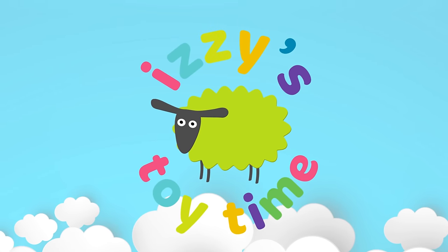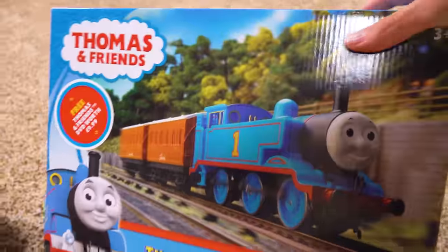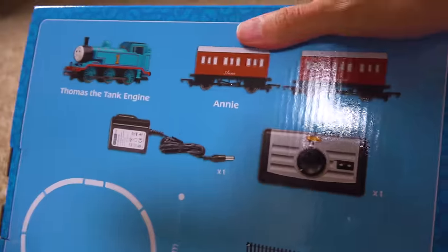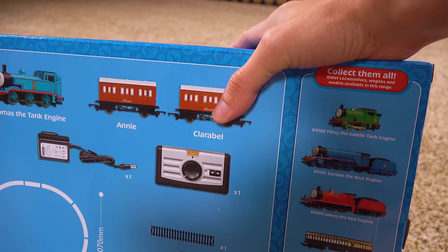Izzy's toy time. Babe, what is this? Look what I got you. OMG. What is this? Thomas and Friends. Hornby. Wait a minute. This Hornby's different. The other Hornby we had was a wind-up one. Oh my gosh. Let's open it right now.